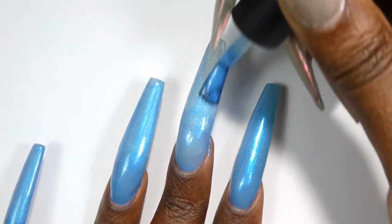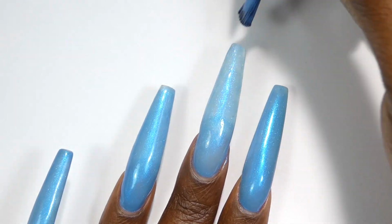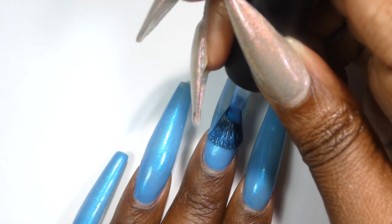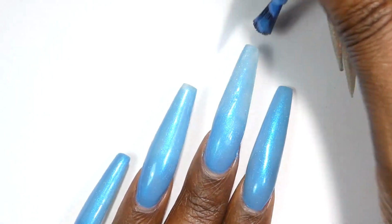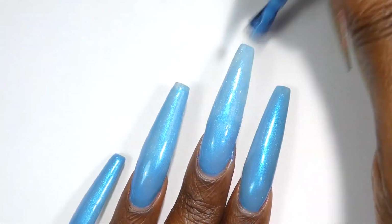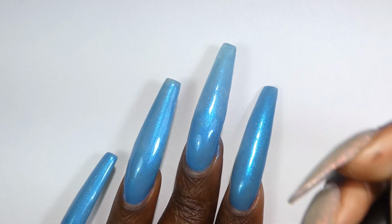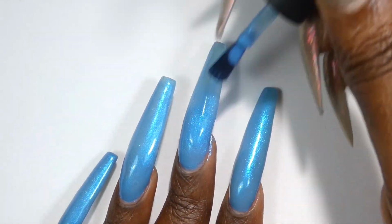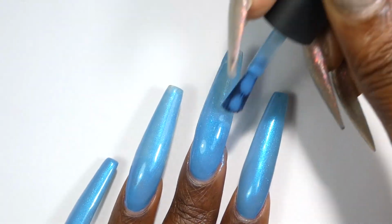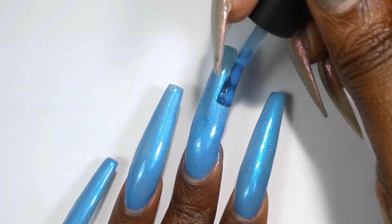There are some brush strokes in the shimmer when it's wet, but I'd say like 99.9% all disappear as the polish dries down. Nothing in here is going to be difficult to remove. This was mostly opaque in 2 coats, but I did have some transparency on the tips of my nails, which you can kind of see here in the video. So I'm doing 3 coats with a slightly thicker coat just to cover up that transparency at the tips, but I think shorter nails would be good in 2 coats.